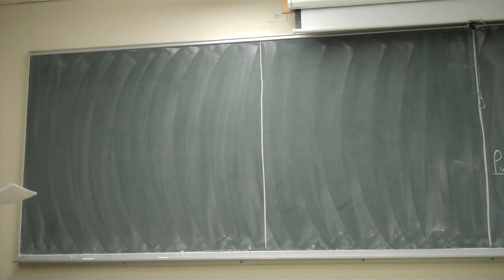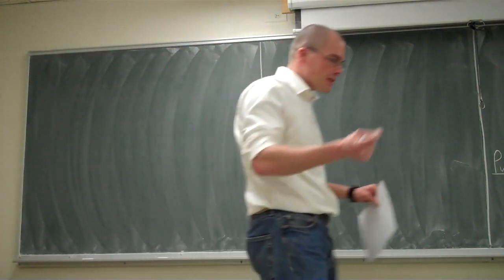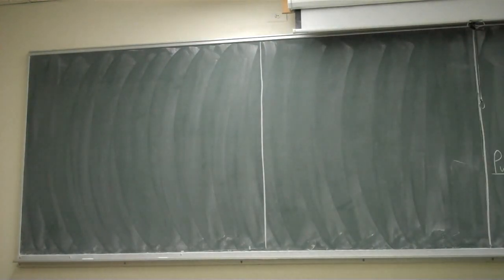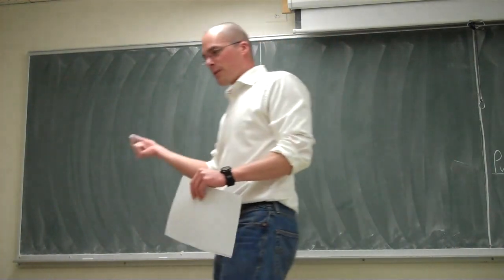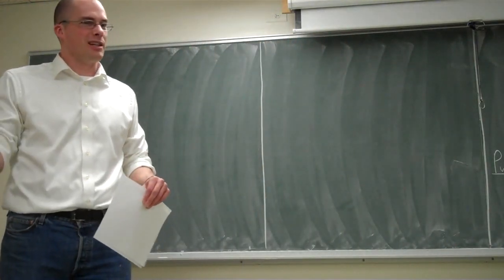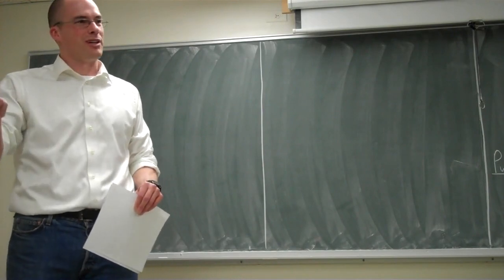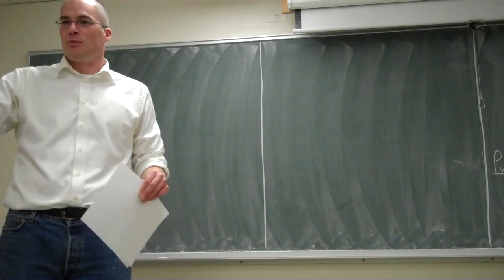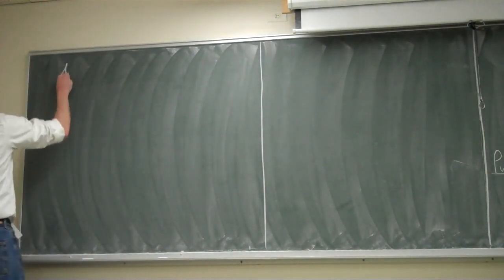Some nice definitions. We have already seen a couple of definitions. Sigma 1 was an existential quantifier over something computable. Pi 1, I forget which definition I gave, but Pi 1 is either the complement of Sigma 1 or a universal quantifier over something computable, which is equivalent. This of course generalizes.